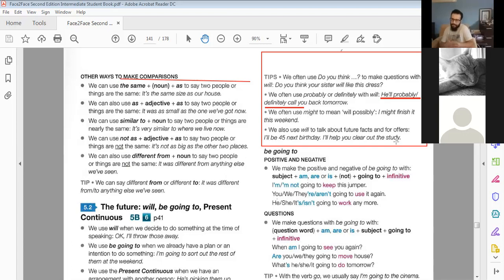Maybe. But I think the second part of the tip contradicts the first part. "He will probably," and then "he'll definitely." And the meaning is different. Yes, the meaning is completely opposite. But here, they're just telling you, it's a bit like a collocation tip. They're just telling you what you can use with will to get the idea, depending on the meaning you want to convey, of course.